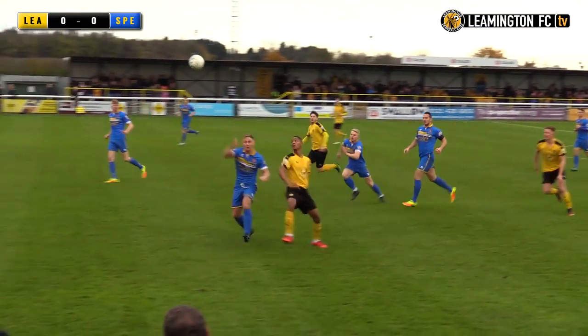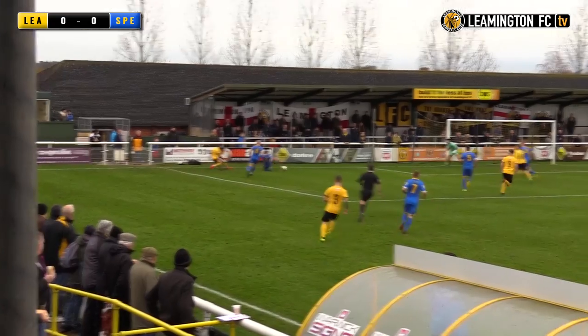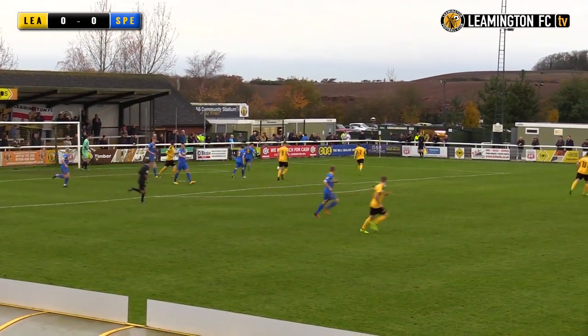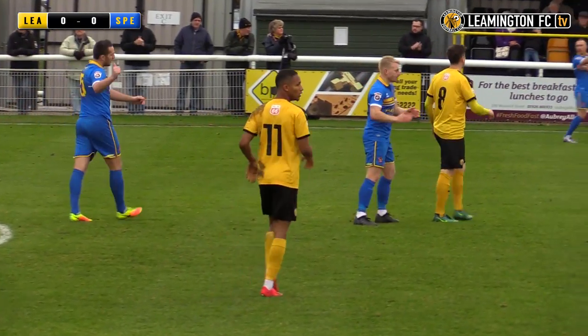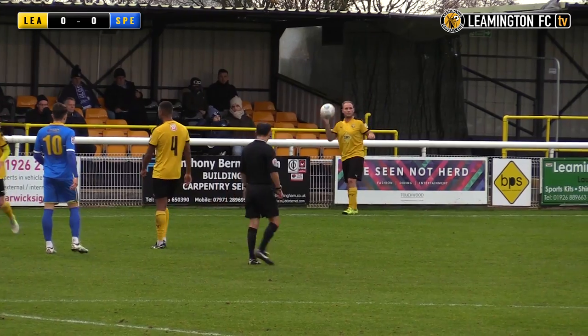It's over Tate, he's Felix. Felix will chase, Felix will win there and gets the byline, crosses into the box, eludes everyone and it's picked up by Matt Dixon, who will clear upfield, out for a Leamington throw. Great work there down the left-hand side by Kane Felix, the former York City man.